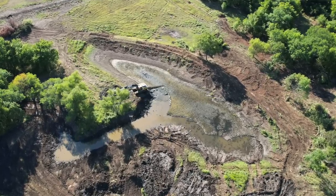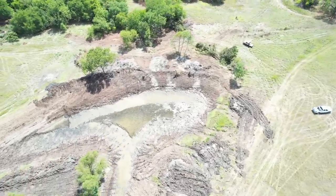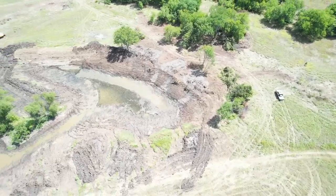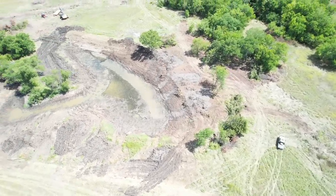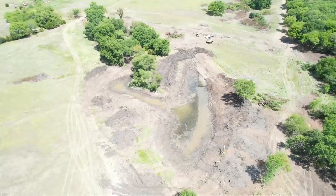but I'm very excited to see the changes. I got some stumps to burn down here and there that they couldn't get out with the excavator or bulldozer because of the slope, but I'll get those burned off, and this thing will look really pretty after we get some rain, get some grass growing on it. This place will look completely different, get it all cleaned up.